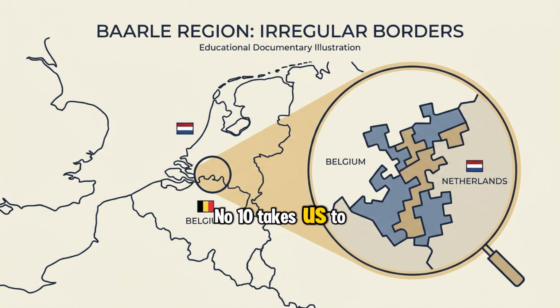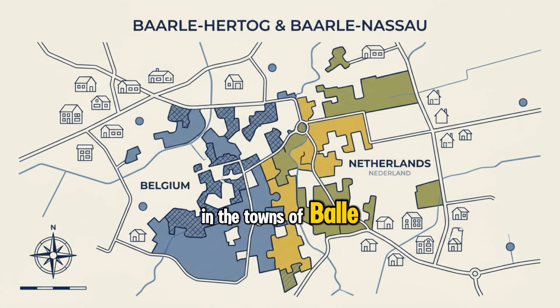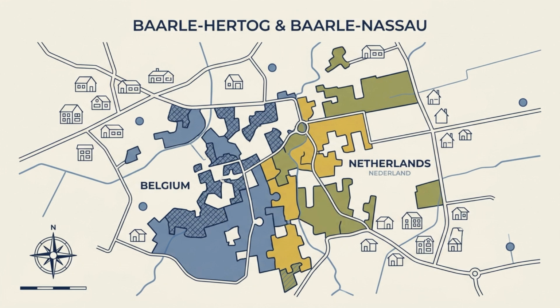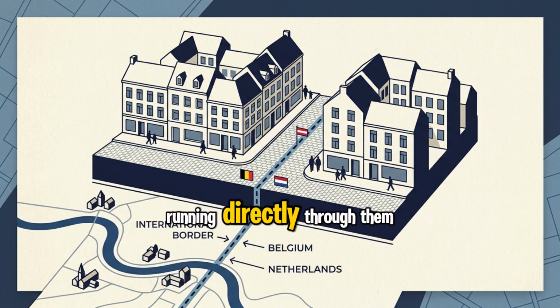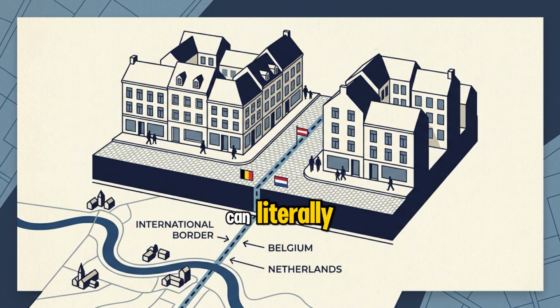Number 10 takes us to Belgium and the Netherlands, where the border becomes almost impossible to understand. In the towns of Baarle-Hertog and Baarle-Nassau, there are 30 enclaves belonging to the two countries. 22 are Belgian enclaves surrounded by Dutch territory, while 8 belong to the Netherlands. The border can pass through streets, gardens, buildings, and even houses. Some buildings have borders running directly through them. In Baarle, crossing an international border can literally mean walking across a few meters of pavement.